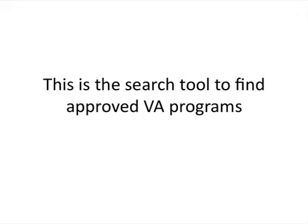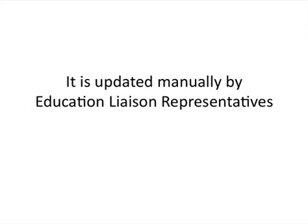You can find schools, employers, institutions, non-college, college, you name it. If it has to do with the VA and it's approved or it's some type of approval process, you should be able to find it in WEAMS search. Now, it is updated manually. So unlike Google, which has algorithms and robots crawling the internet, WEAMS search is done by an education liaison representative, local to your area.